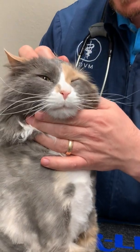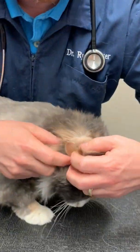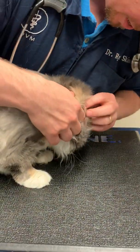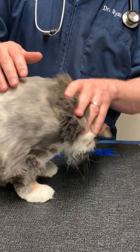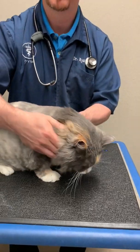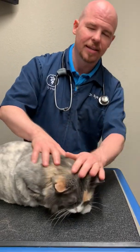Have they been cleaning their ears? Yep, she's doing well. Yeah, tickly, right? And then we look at the other ear, and that looks good. Spud, she's a great candidate because she just loves attention. You can just hear her purring. She doesn't care as long as she's getting attention.